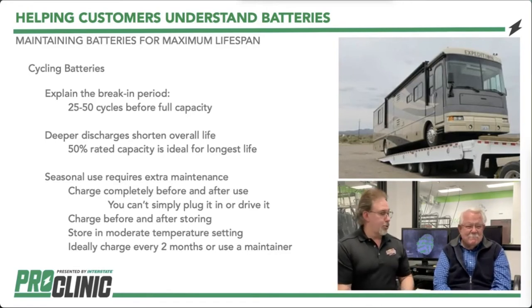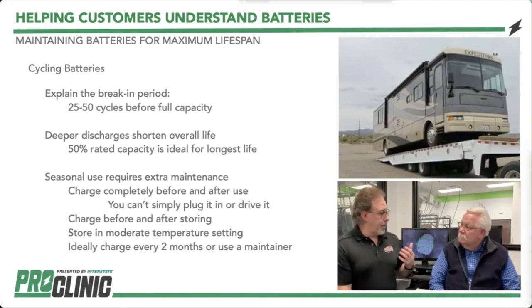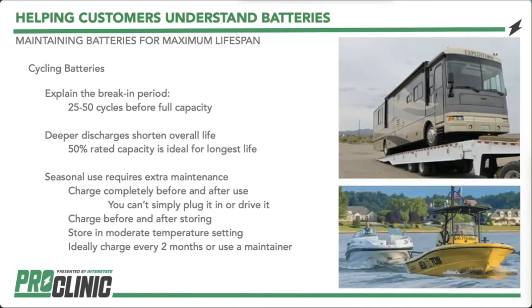Yeah. So we want to make sure that if we're putting these things in storage, to charge them efficiently before you put them in. Check your water levels, because if you're putting it in there with a maintainer charger, and we'll talk about chargers in a minute, we want to make sure that we've got it fully charged before we put it in there. Absolutely. So that way, you can actually rely on it to be ready to go when you come back out and want to go on your fishing trip. Yeah, exactly. All right. So charge them before you're storing them, and just basically monitor the temperatures as well.